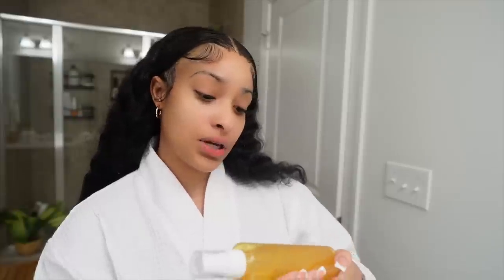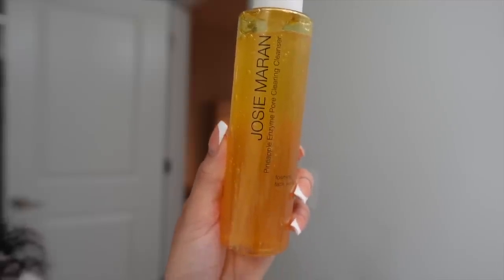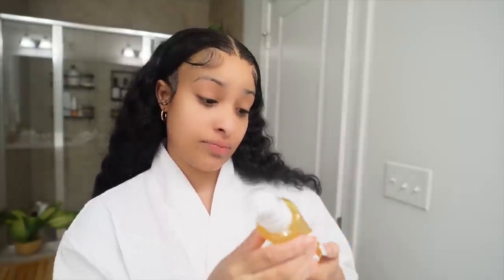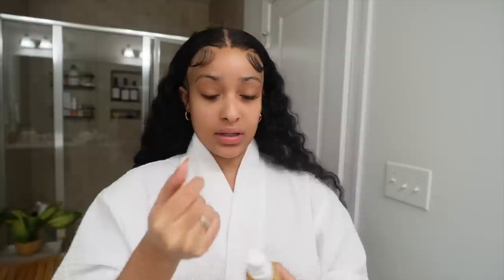So we're gonna start off with a new cleanser from Josie Maran. This is the Pineapple Enzyme Pore Cleansing Clearing Cleanser, and this is a foaming face wash. And y'all, your girl's got a pimple, because I have not been doing my skincare like I'm supposed to. Now I got a big pimple on my chin.